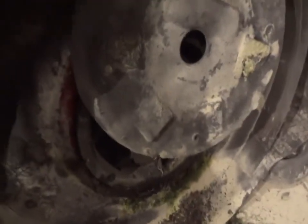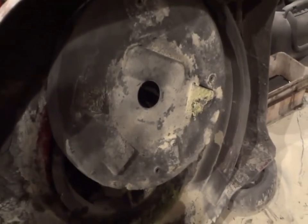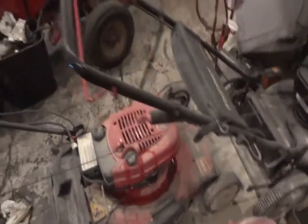I can't use the motor that I have, so I'm just going to have to scrap this lawnmower, I guess. It's got one of those stupid size shafts with a stupid little tapered end on it, so I can't even use it. So we'll just have to scrap it. I'll pull a few parts off of it, ones that didn't catch fire.